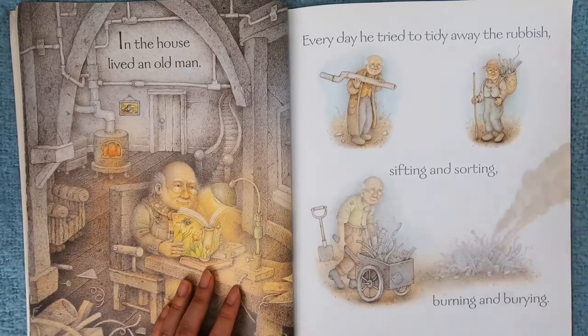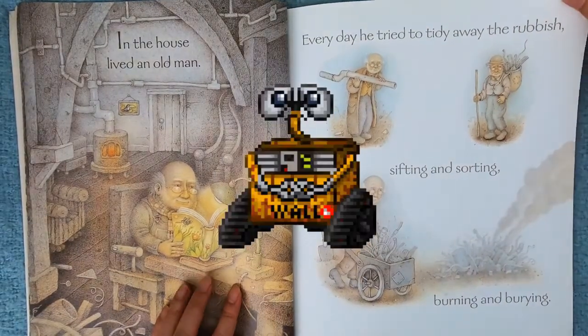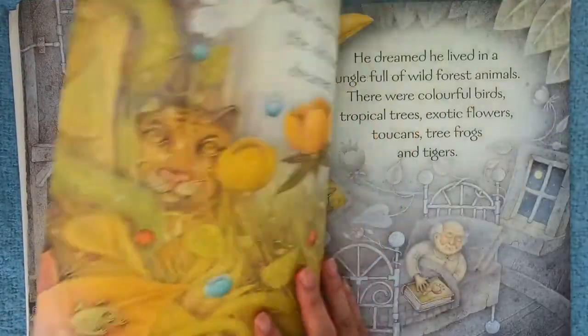That reminds me of a character. Wally. That's what he does, remember?